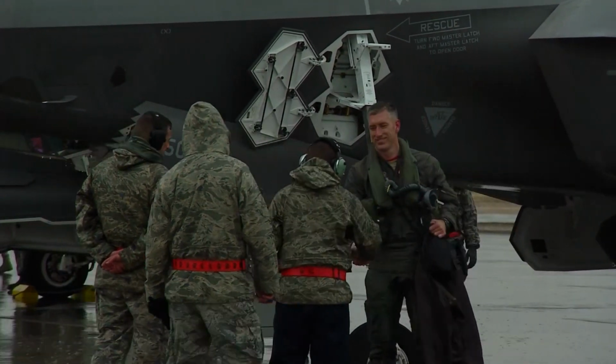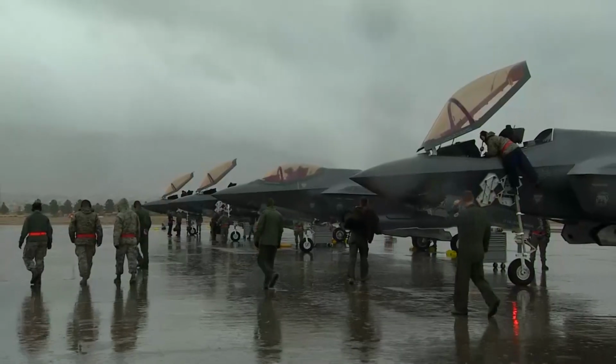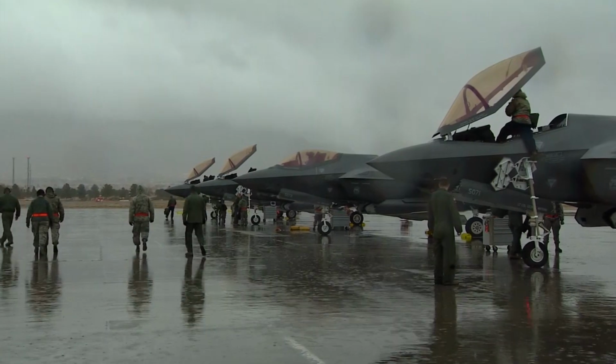I think it's going to be challenging when you combine the F-35, the F-22, and then all of the integrated force. I think that is going to be what really challenges the aggressors in a way that they may not have been challenged yet.